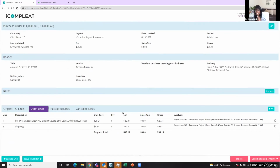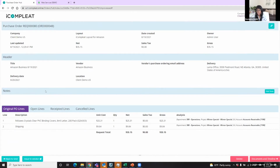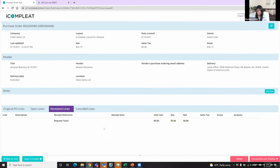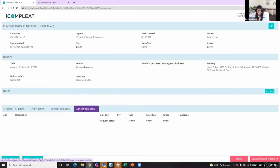Furthermore, I can also receipt the item. So say as the purchaser, I received my item and I'm saying, hey, I've got the original invoice. It came with my order. I can also receipt the line items that I have. And if there are any items that are canceled, maybe the items are on back order, I can cancel those items out of my PO. So iComplete can do a 3-way match. You can match your order against your invoices, and you can also receipt the order, receipt the invoice against your purchase order. So I'll show you a little bit more about receipting a little bit later.